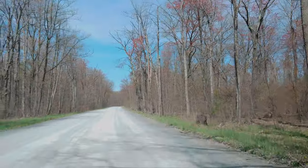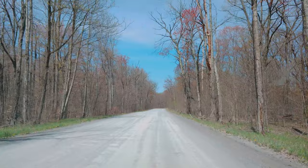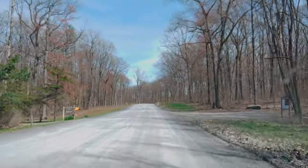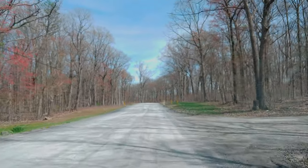This is a great natural area located between S.B. Elliott State Park and Parker Dam State Park, here in the part of Pennsylvania known as the PA Wilds.